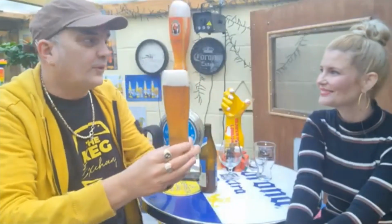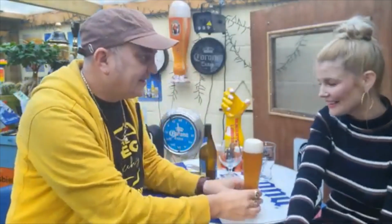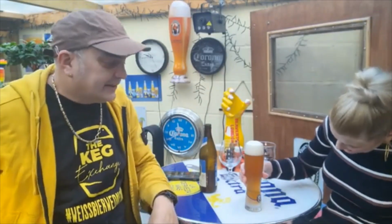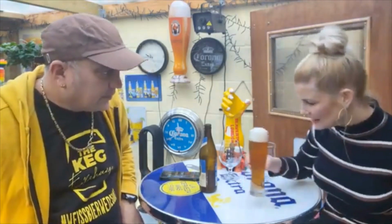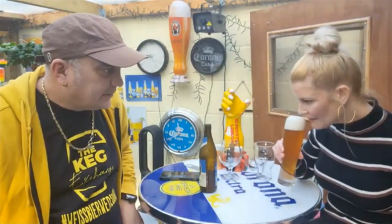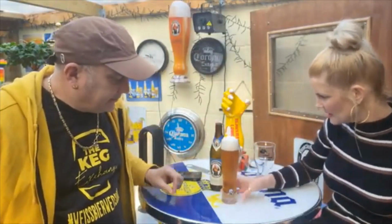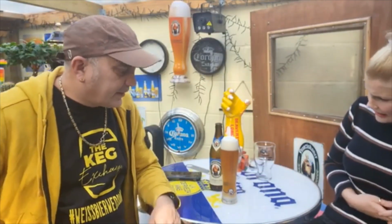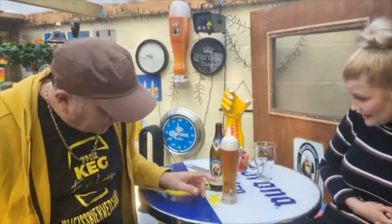Alcohol free, I bet they're thinking, what a wally. It smells like there's something missing. Maybe there is. Look at it, it's quite clear, isn't it? It doesn't smell bad. Got that hint of sort of WEISSBIER smell to it. There's a bit of clove in there, a bit of spice. It doesn't smell of a lot of carbonation, but maybe that's because it's a nucleated glass. Strange, isn't it? I've never had a WEISSBIER glass nucleated, I'm sure.